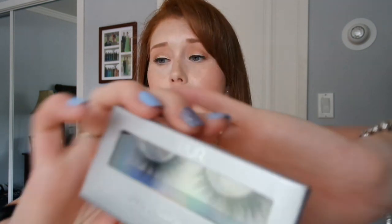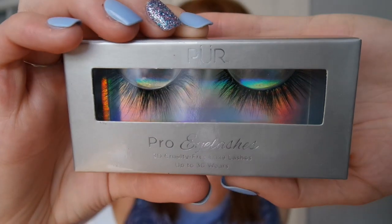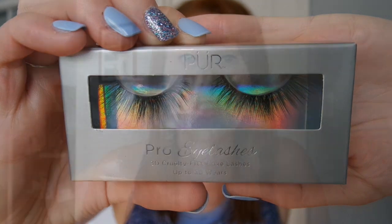So the first thing we got were these Pure Pro eyelashes. They're the 3D cruelty-free luxe lashes, and it claims they can be worn up to 30 different times. These retail for $14, and even though I'm not the biggest fan of wearing false eyelashes, because on the regular I'm not going to pull them out and wear them, I feel like for a special occasion, I might, so I'm definitely happy to have these.